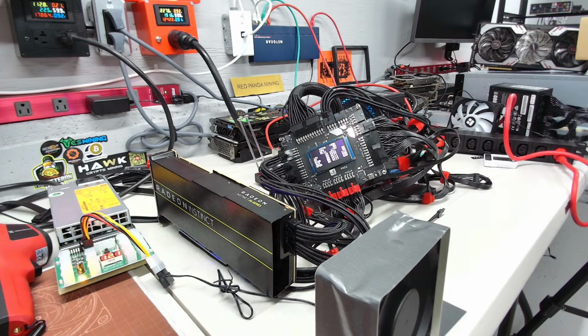But that's a thought, right? That's what a lot of people are doing. They're selling their gaming GPUs and getting more efficient mining GPUs. That's how we're hitting that 1-to-1 ratio now, or even better. That's actually really interesting to think about.